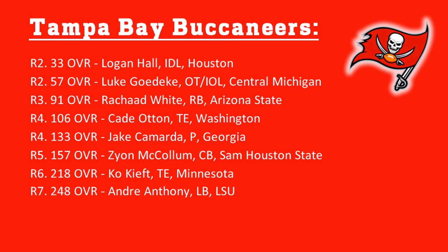Godicke was one of my guys, but I was thinking more late day 2, maybe even very early on day 3. White, I'm personally just a lot lower on, but also in the context of how deep this running back class was, and some of the other guys that were on the board at that point anyway, such as Isaiah Spiller from Texas A&M, who I had 15 spots higher in my positional rankings, not overall, just in terms of the running back spot. Then they invested into the tight end position with some uncertainty there, so I get that. But then a punter in the 4th, who wasn't even in the top 3 for most people. And I like the gamble on McCollum, but he still has a ways to go.